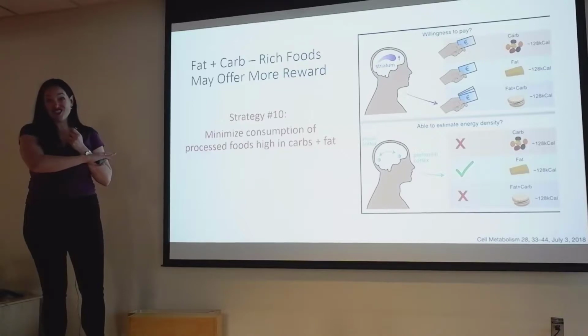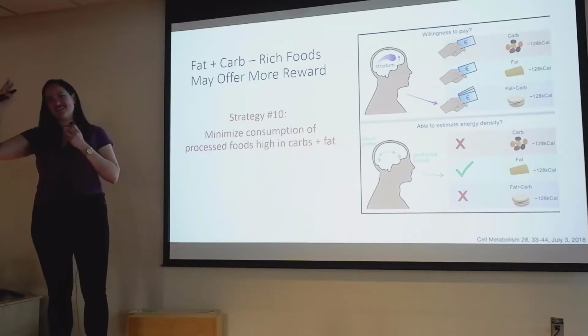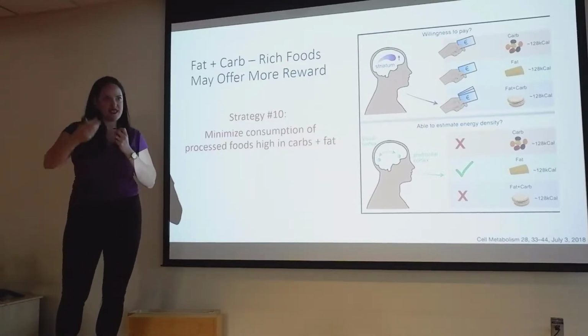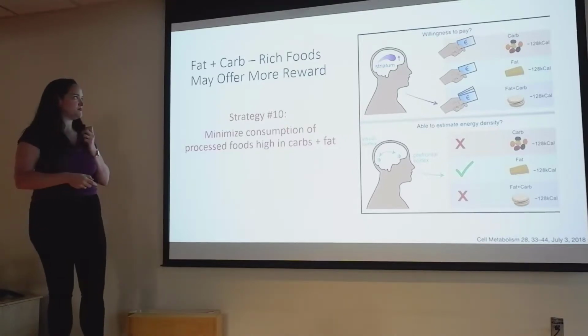Okay? So this is also easier said than done. These foods are delicious for a reason. I'm always one to focus on what I can eat instead of what I can't eat. Actually, I don't like to say what I can and can't eat. But I like to focus on the types of foods that taste good, that are good for me, instead of the ones that are not so good for me.